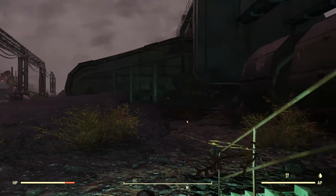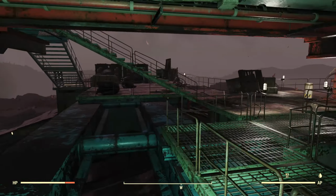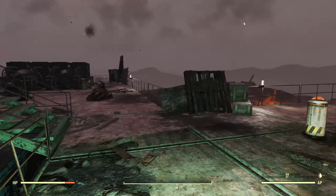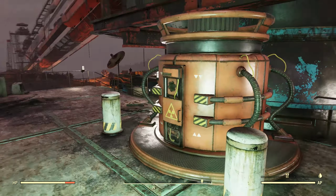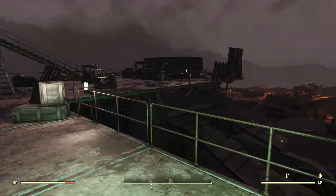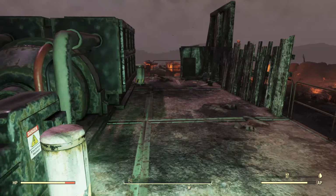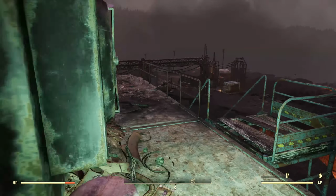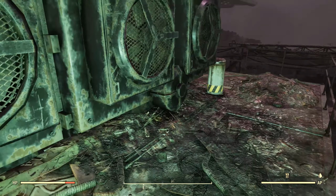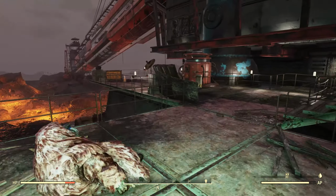Okay, let's head up. Okay, so we're at the first level up here, and you can see some dead mole miners here. These pieces of equipment right here are used when you're operating the workshop. I'll show you a video I took of myself completing that quest for the workshop. Got another way up right here. And let's go around to the other side of the first level.